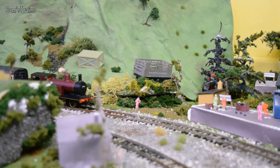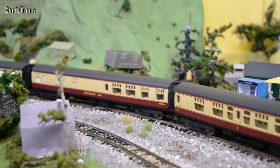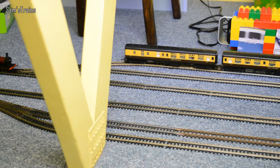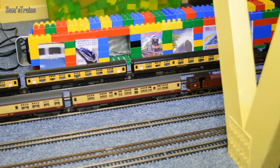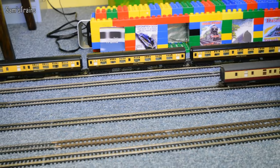So there she goes anyway, the gorgeous L&YR Class 5 tank engine, and she really is just the most brilliant, smooth and gorgeous runner you could ever hope for. And as I say, she originated from the Lancashire and Yorkshire Railway, and she was designed by J.A.F. Aspinall and first appeared in 1889 and later classified as a 2P locomotive.